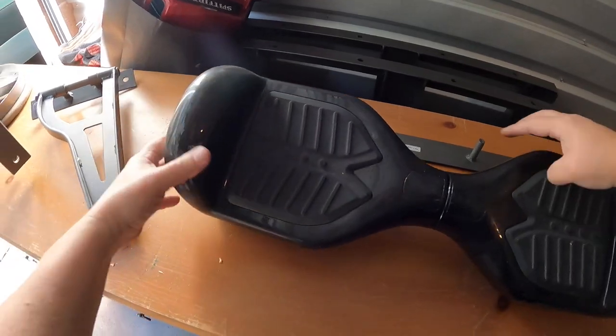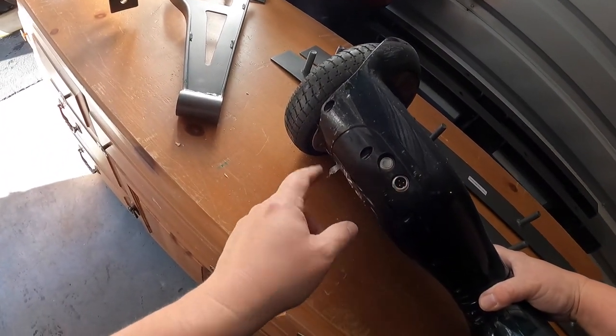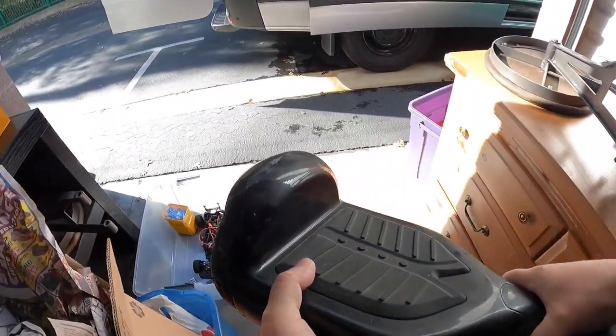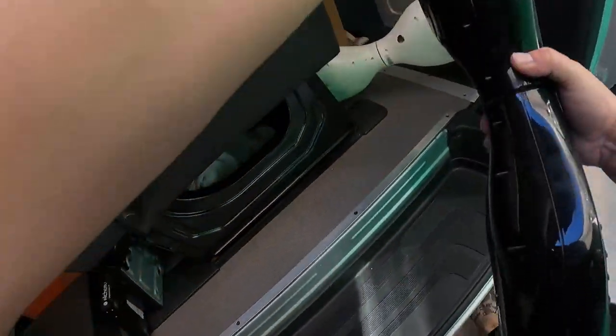And this one, also same plug. I think we have one charger. So now we have two hoverboards, one charger, and that's some good times. Hopefully this one still works. Hopefully that's just cosmetic right there.